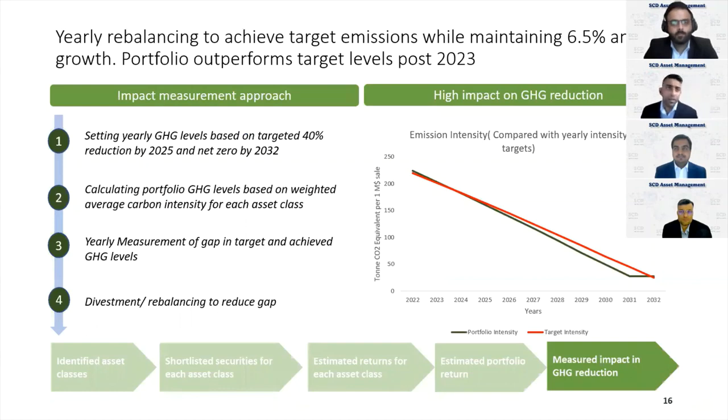Thank you, Shishu. So from an impact measurement perspective, we consider two things. One, we want to measure the returns as one of the impacts, and the other side is in terms of GHG reductions as well. So we set a target year 2025. We are targeting to reduce our portfolio exposure by 40% and then net zero by 2032. So by calculating this annually, we will know if there's a gap. If there's a gap, then we can divest and rebalance the portfolio to reduce the gap, either minimize it or totally eliminate it as well.